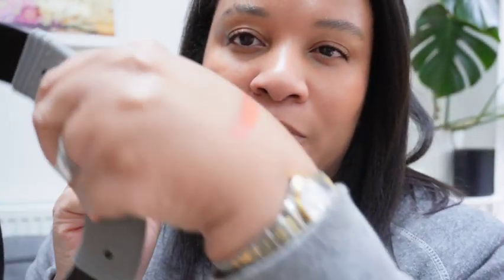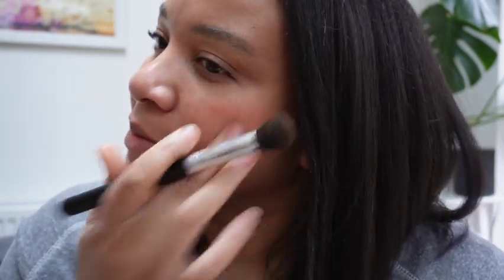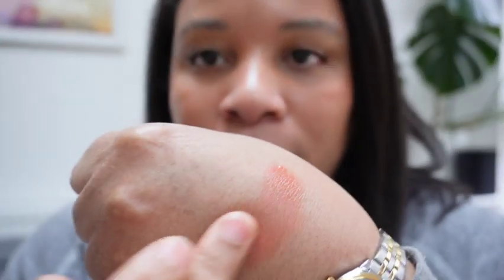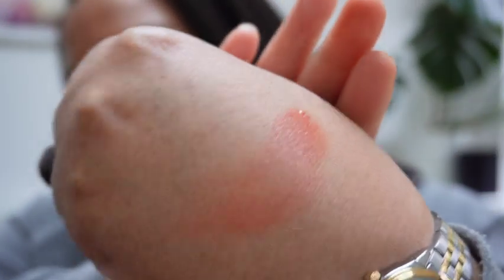I'm going to take a little bit more from the back of my hand because that's still a little bit wet. Oop. So a little bit does go a long way. But it is blendable and you can blend it out, though it does go a long way. Now if that lasts on the skin and this formula works, I will probably pick up more of these colours. This is what it looks like blended out. Let me blind you with the mirror. So that's what it looks like blended out on the back of my hand.